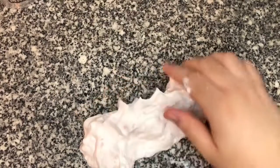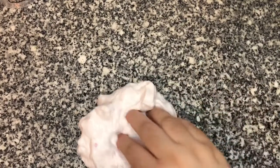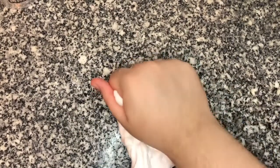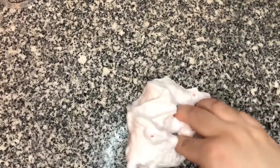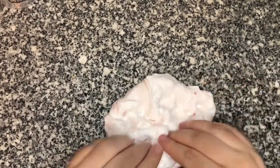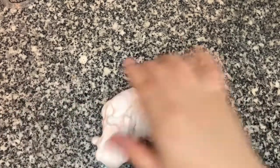Now onto the slime. This was one of the two free slimes included, and I was really grateful for that, and I'm really happy I got this one because I didn't get any floams or any thick and glossies because they are not my favorite types of slimes. This is one of my favorite slimes from the package. I really like how thick and glossy it is.